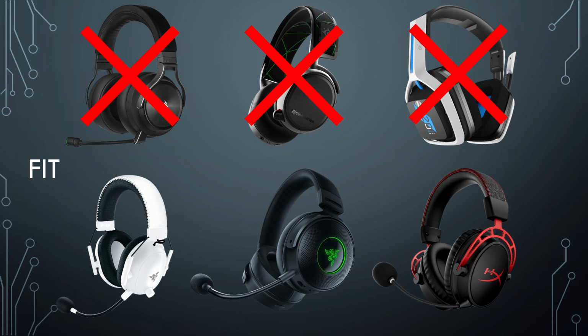Huge bummer. Next is also the Astro A20s. Again, they don't fit my head at all. I thought there was a little bit more give to their settings, but the picture that you see now is the max setting. I thought there was going to be a little bit more. You can pull down on the earpieces and extend the top a little bit more, but no, it was already at its max setting straight out of the box, and it only gets smaller from that point. So similarly, just couldn't fit my head, and that was a huge bummer.